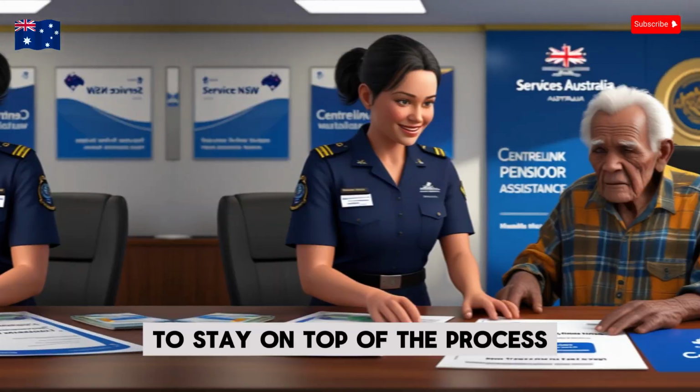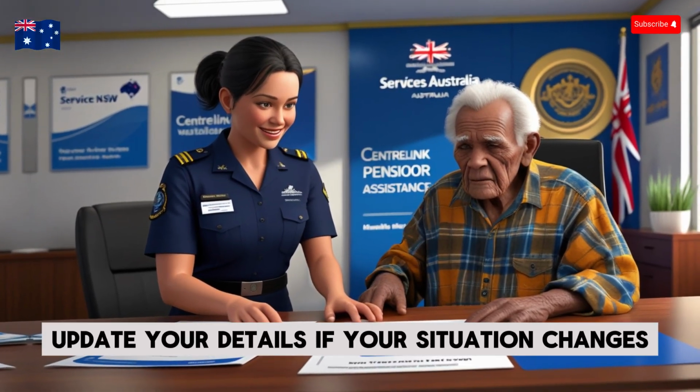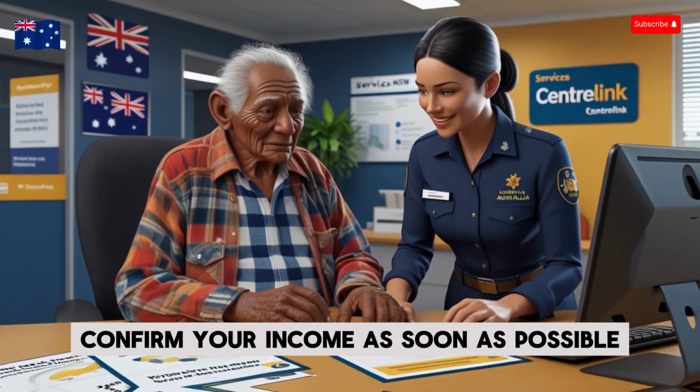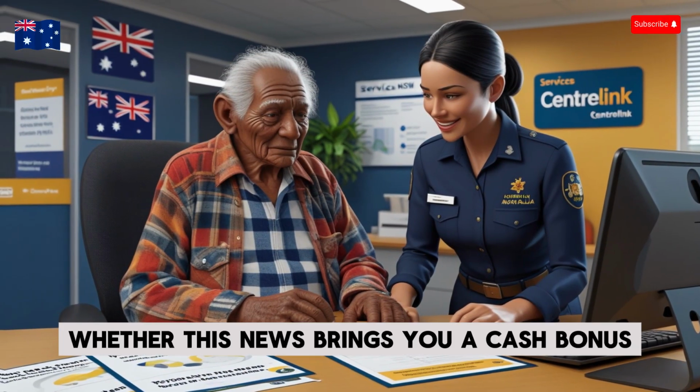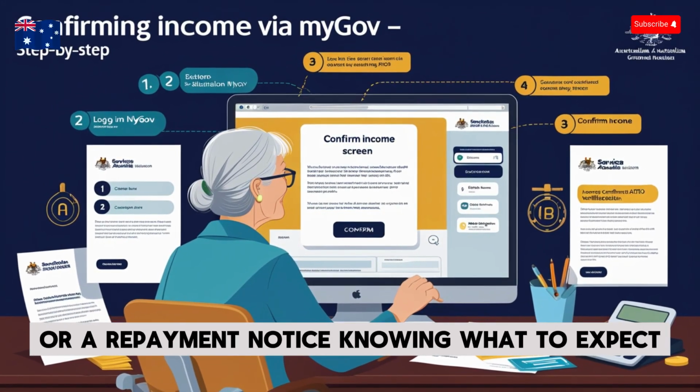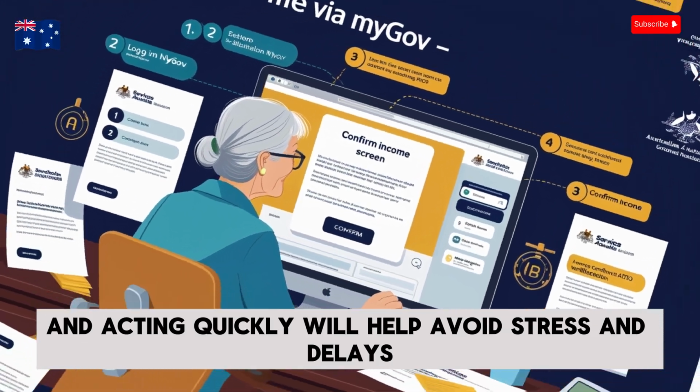To stay on top of the process, keep checking your apps, update your details if your situation changes, and most importantly, confirm your income as soon as possible. Whether this news brings you a cash bonus or a repayment notice, knowing what to expect and acting quickly will help avoid stress and delays.